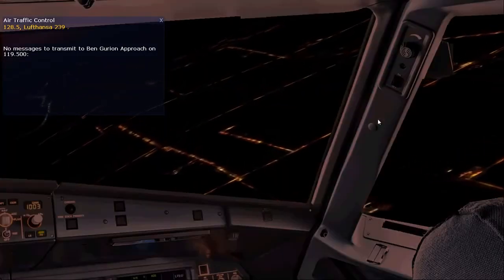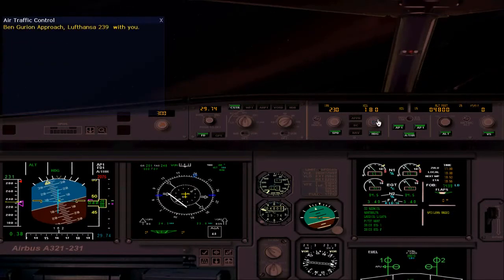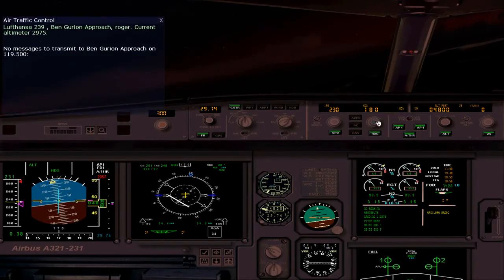128.5, Lufthansa 239er. Ben-Gurion approach, Lufthansa 239er with you. Lufthansa 239er, Ben-Gurion approach, roger, current altimeter 2975.